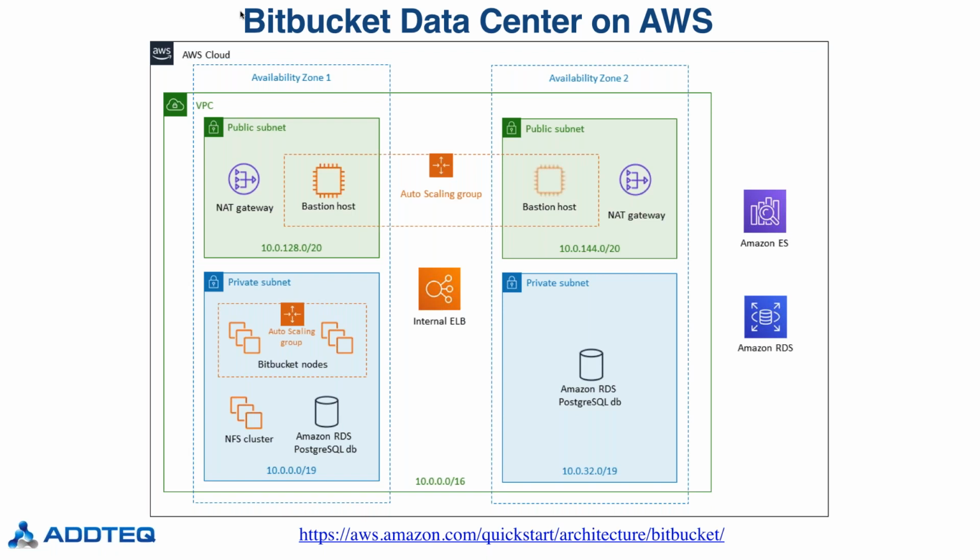So Atlassian has documented this pretty well, but because of the nature of how Git is disk bound in terms of I/O operations, it can have very bursty I/O requirements. So EFS does not satisfy the requirements for deploying Bitbucket Data Center on AWS. Instead, the QuickStart template deploys an NFS cluster, and that is used as an alternative to EFS for the shared file system. And that is the key difference in comparison to the other tools.